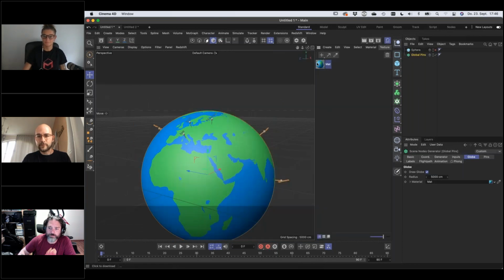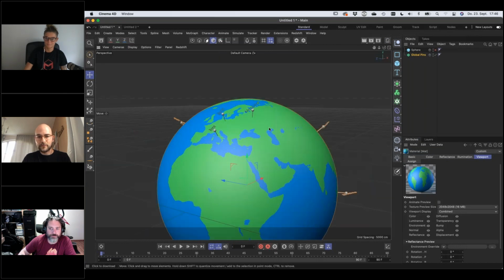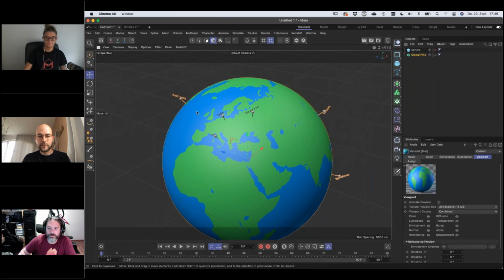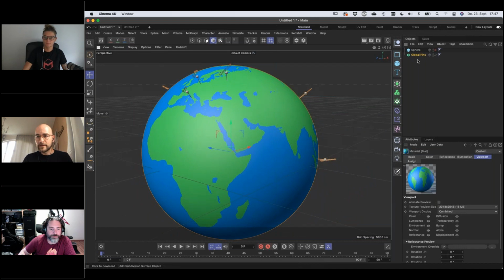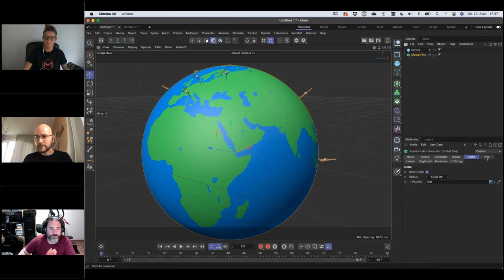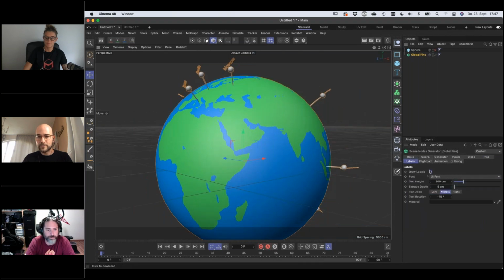So yeah, I just used this earth map here in a material, and colorized this map using a colorizer. And the cool thing is the sphere by default can use this map, and without any adjusting of the UV offsets and so on, it will just be in the right place. So that's cool. And then further down in the global pins asset, we have the pin settings, where you can set a height for the pins. So let's go with 1000. Then they are much bigger. And we can also draw the labels or not, or adjust the size of them and the extrude depth and so on.